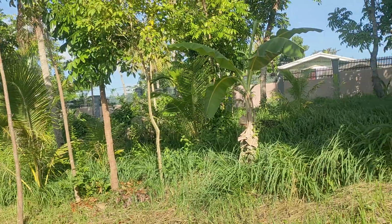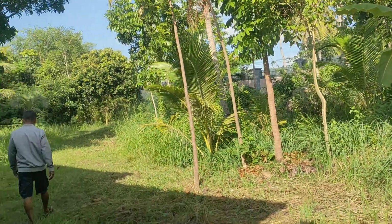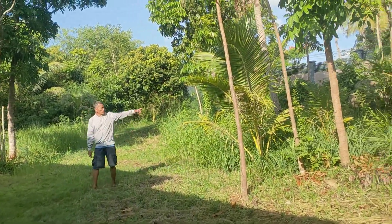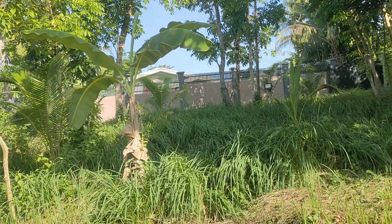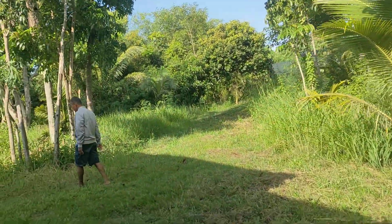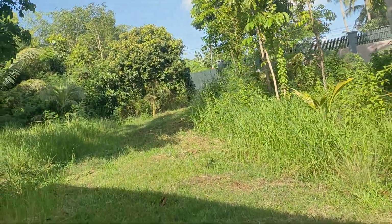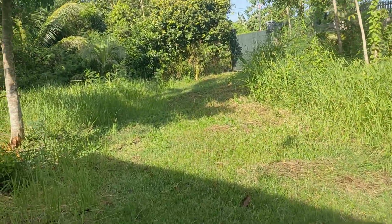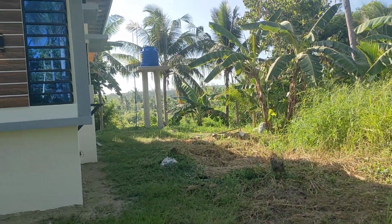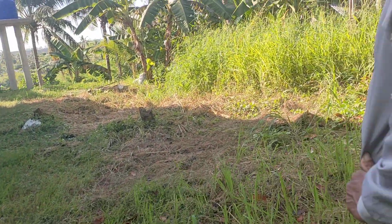And also this one until there, that gate, the gate is sliding. Okay. Yeah, this remote control gate. This is a big area, 2,900 square meters, and that's a tank, a water tank.